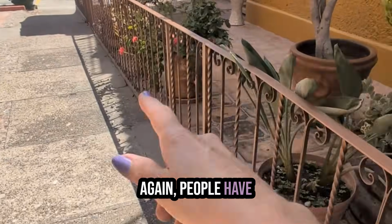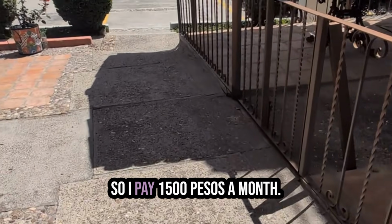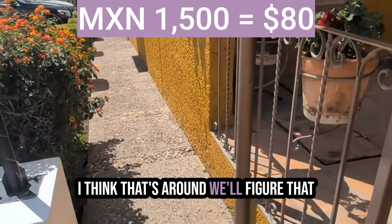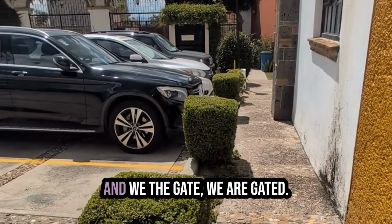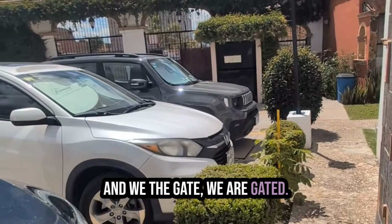Again, people have different fences here. It has an HOA, so I pay 1,500 pesos a month. I have to figure out what that is in dollars, and we'll post how much that is. And then we come down here, and we are gated.